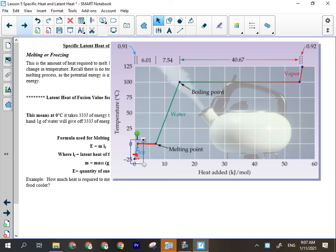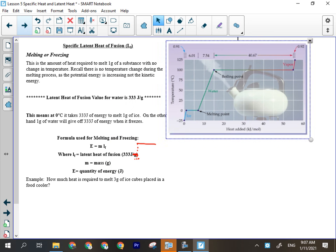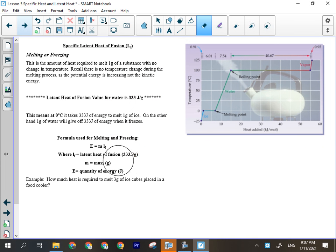So, for melting and freezing, the specific heat of fusion for water, and we're only ever going to do this for water, is 333 joules per gram. So if I have a gram of ice, which would be about 1 milliliter of ice, it would take 333 joules of energy to melt it, already at 0 degrees Celsius.